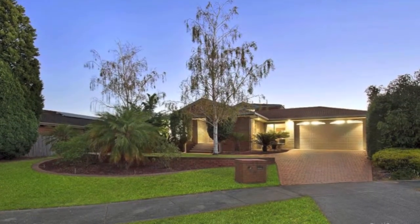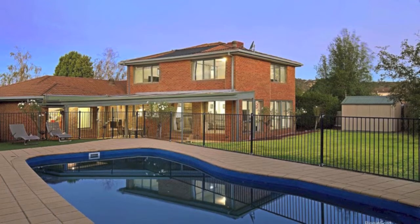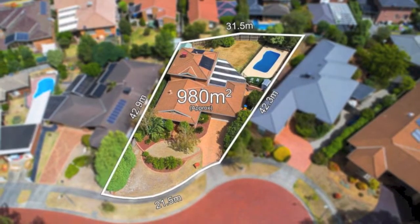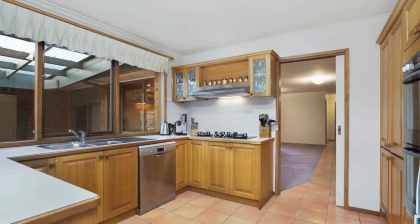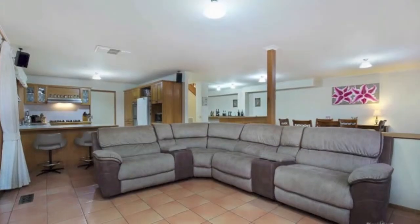In one of Rowville's most desirable pockets, this superbly presented home offers the best in family living on a large allotment of approximately 980 square metres. The well-designed and functional floor plan comprises a large formal lounge with built-in speakers, an entertainer's kitchen overlooking the meals and family room with a built-in bar, perfect for entertaining.